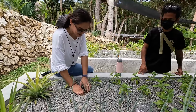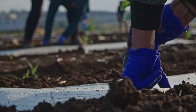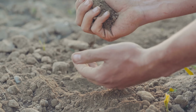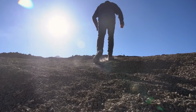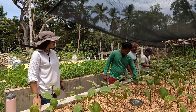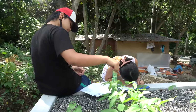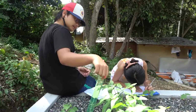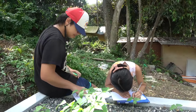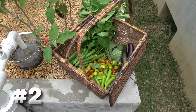And this is such a big difference from what they're used to, where they're tilling, planting, weeding, treating, trying to create soil from rocks, and then the terrain is just mountainous. This was the best thing about having the aquaponic farm, is that they were witnessing how easy it was to maintain such a large farm. And number 2 best thing is efficiency.